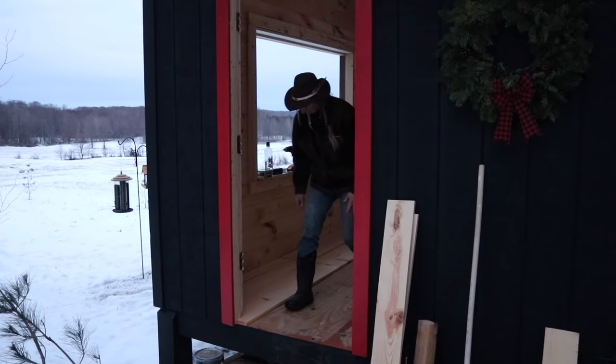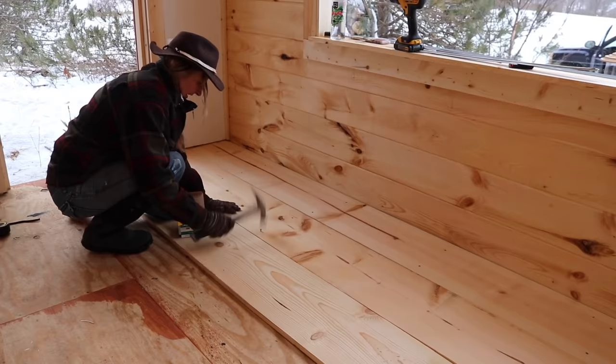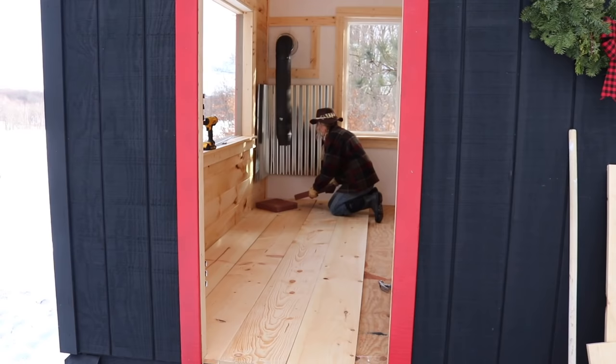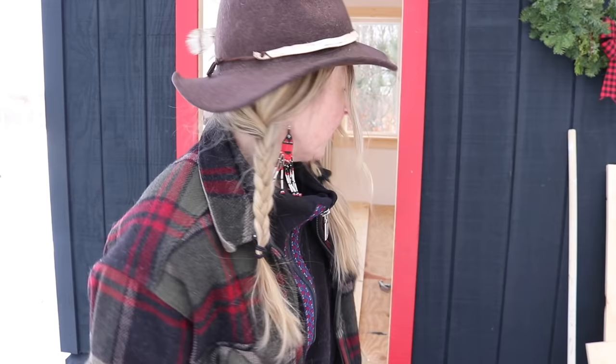Yes. I did okay on that cut. That was a little tricky one. So what I'm doing now is putting in some pavers just for right now. And that's gonna be the base for the stove. Next summer when it's warm, I'll probably pour a hearth for it, but it's too cold right now.